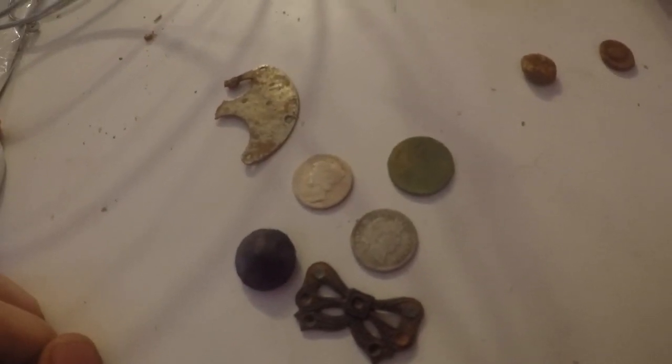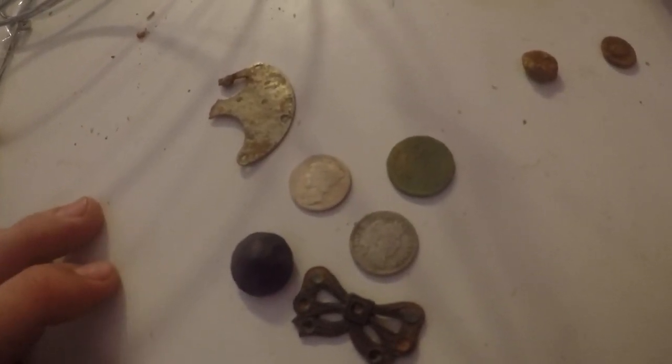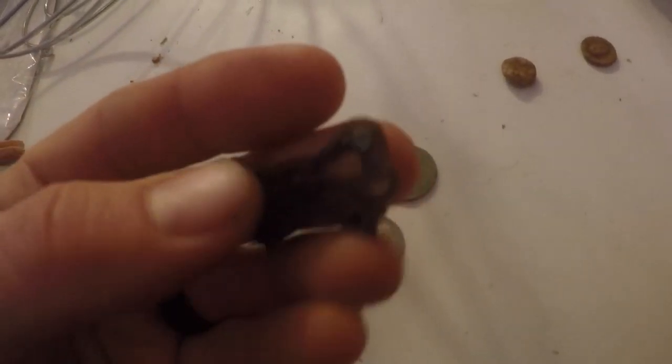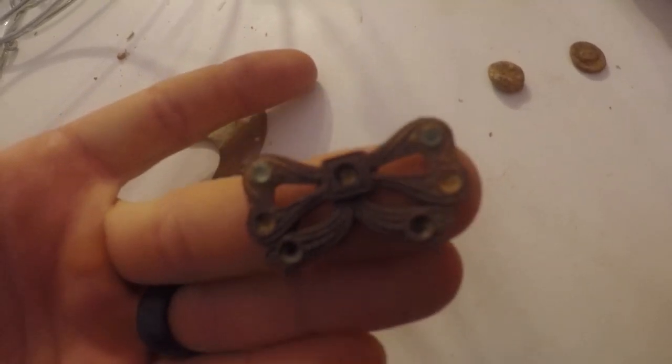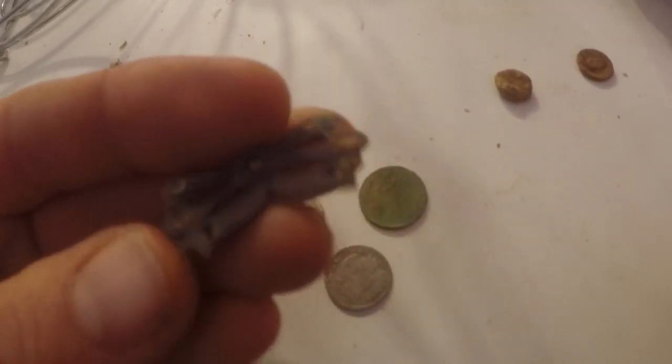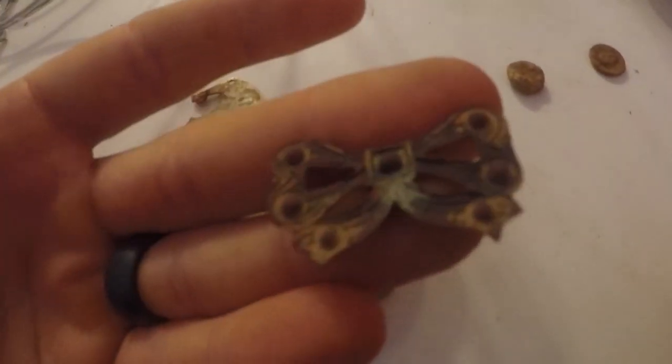Alright guys, so here's my finds from the hunt from yesterday. I ended up finding this little bow tie. It's got the two green stones in it. I cleaned it up a little bit. Probably used to be silver plated because I saw on the back where there was a little bit of plating still left on it right there. So that's pretty neat.